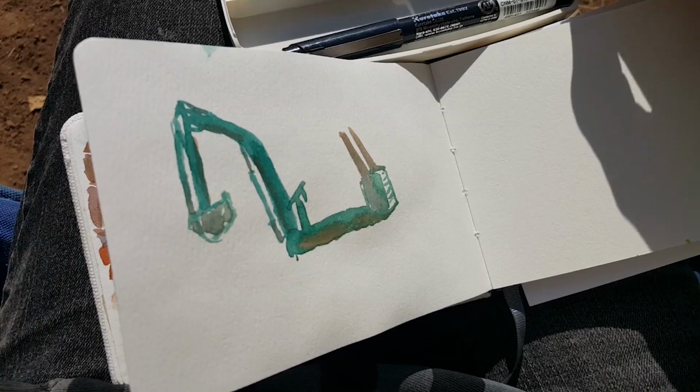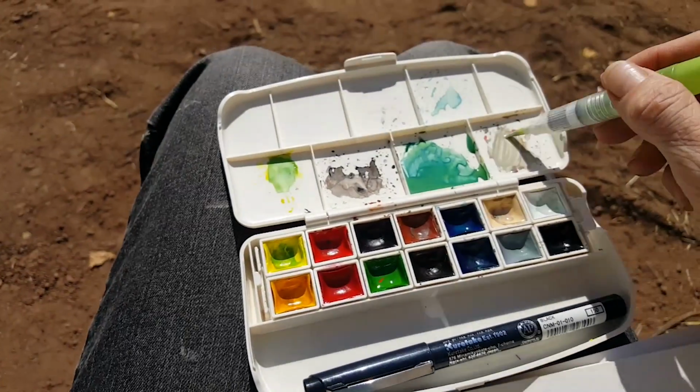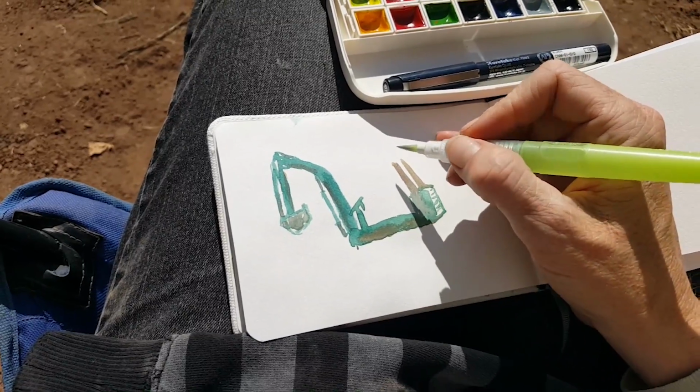Alright, now we need some more opaque color that is also dirty. Oops, sorry. How's that little roof? He's at the wrong angle. There we go.